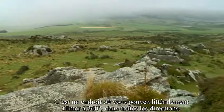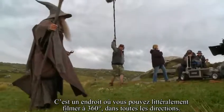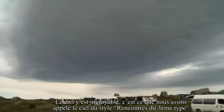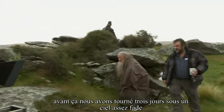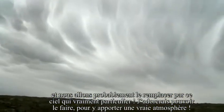Strathtyre, Central Otago. This is a location where you can literally shoot 360 degrees in every direction. We had some incredible skies, what we'd call close encounters of the third kind skies. And where our skies are a little boring, because we've shot over 3 days, we'll probably replace them with these cool skies. I'd love to do that, get some real mood into it.